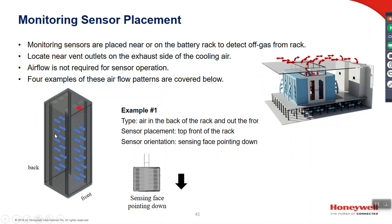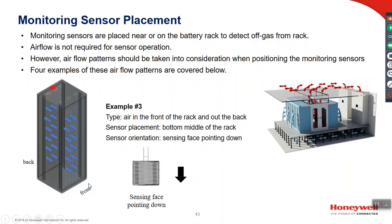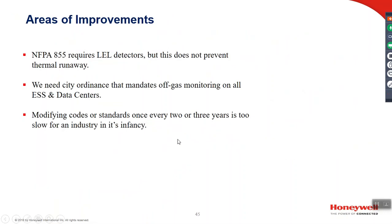So if it's coming from the back to the front, you want to have the detector on top facing down, or put it in the airstream so it can be detected immediately. If it's coming from the top to the bottom, then put it on its side facing down, either direction, because you don't want any dust particles to go inside the sensor. And then, of course, if you have air from the front to the back, you want to have the detector on top facing down as well. And from the bottom all the way to the top as well, you want to have the detector facing down. So in terms of design, it's really easy.